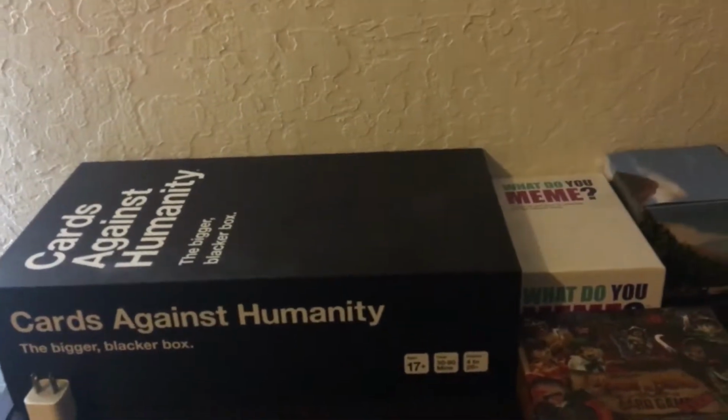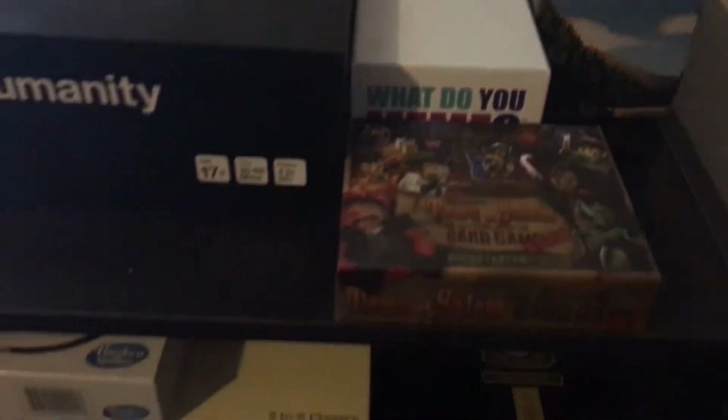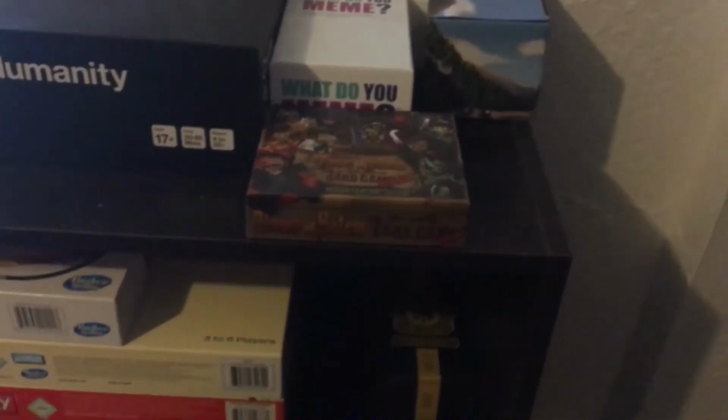I've even made a video about ones that I got that were fake. And I got this game, What Do You Meme, that my girlfriend got for me once, which I think is really cool. This isn't a card game or anything. This is the Monster Cat mug that was on the store for a while that I accidentally broke because I dropped it like an idiot.